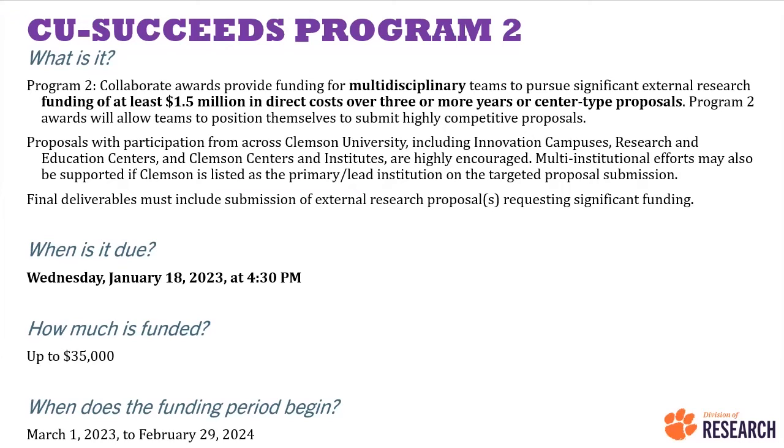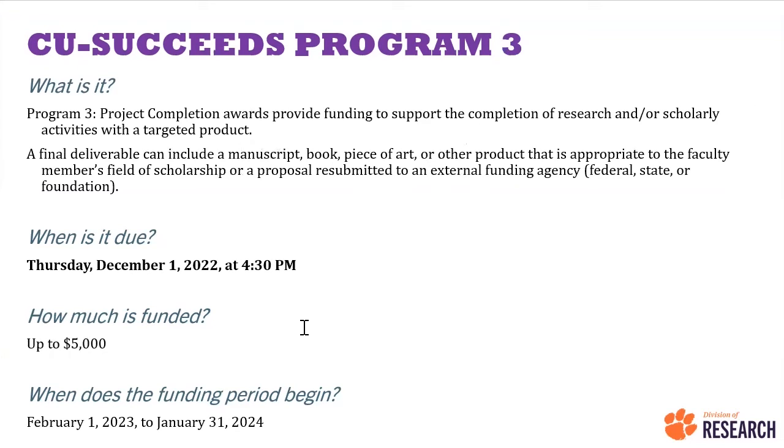Okay. Our next program is program 3. Program 3 is project completion. Project completion awards provide funding to support the completion of research and/or scholarly activities with a targeted product. The final deliverable here can include a manuscript, a book, a piece of art, or other product that is appropriate to the faculty member's field of scholarship, or a proposal resubmitted to an external funding agency, whether it be federal, state, or a foundation. So this is also due on December 1st, 2022, as was program 1, at 4:30 p.m.